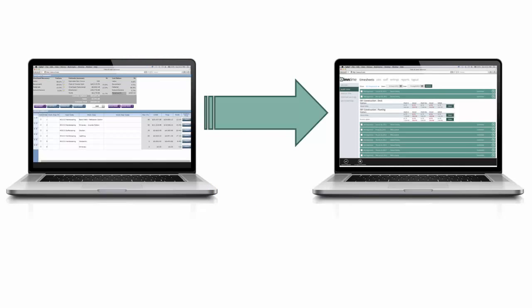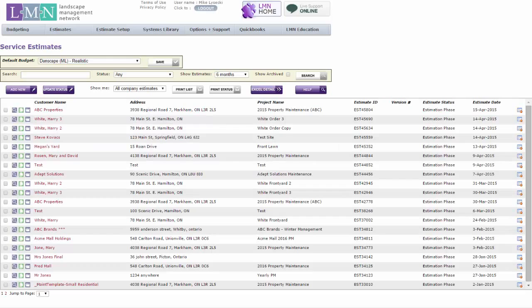What we'll do after this is import that job into LMN Time so that we can track that job in real time, real life, hour-to-hour updates to make sure that we're on track to get that job done for profit. And of course, you can do the same thing for maintenance contracts.